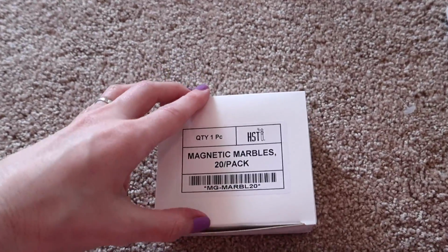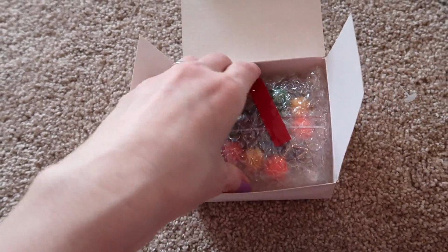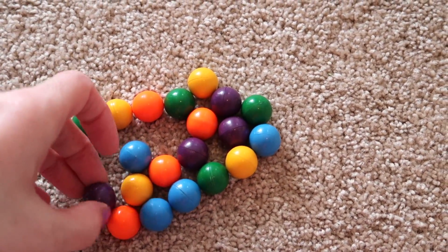The last thing I got is this magnetic marble set. Again, mostly for my youngest daughter, but honestly I have a feeling my husband's gonna try to steal it. She's really into anything tactile like kinetic sand and water beads and all that stuff, and we don't have any of these magnetic beads.